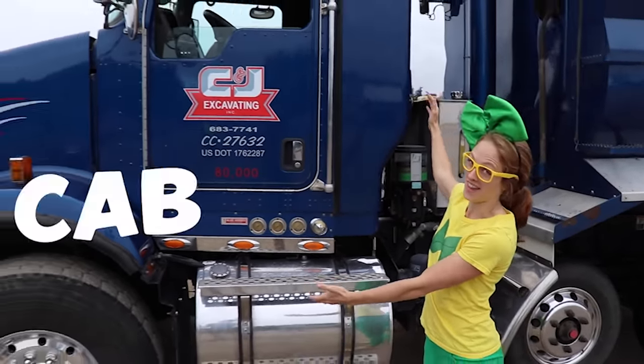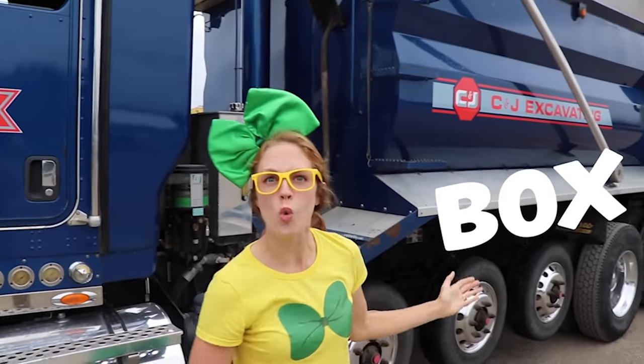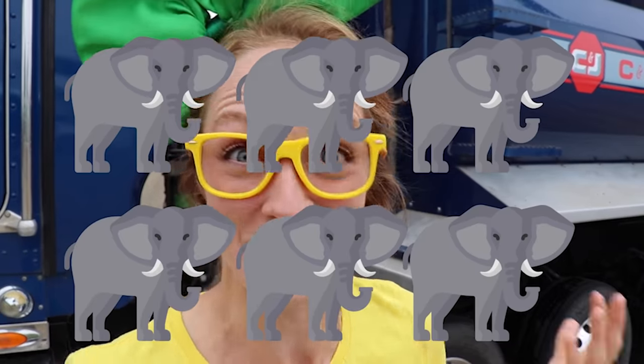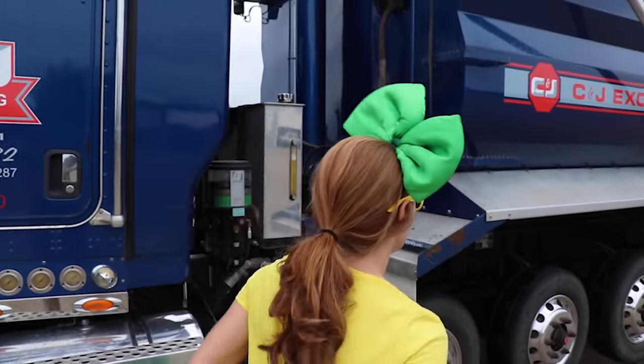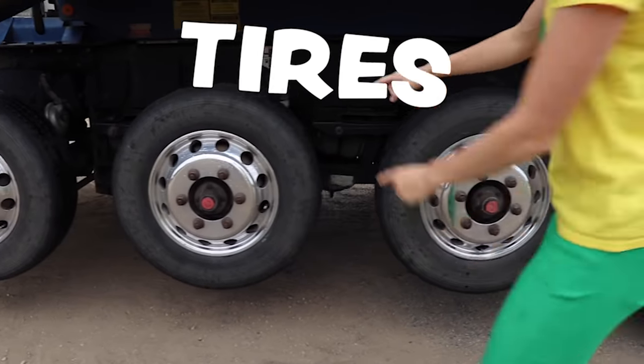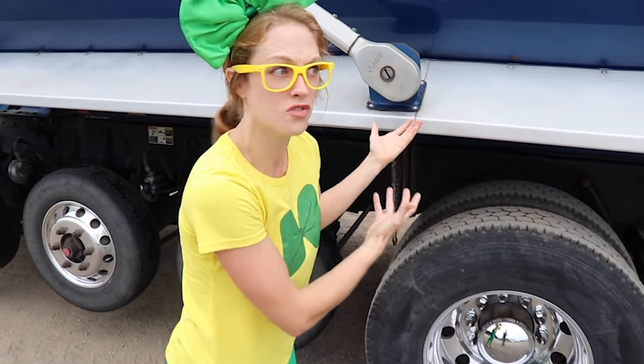Right here is called the cab, and this is where the driver sits, obviously. And this right here is the box, and it can hold 25 tons. That's like 6 elephants. Isn't that crazy? Oh, wow. Next over here, look at all of these tires. These tires right here go down for extra support for the box when it's full of all that weight. That's a lot of weight for this big dump truck to hold.